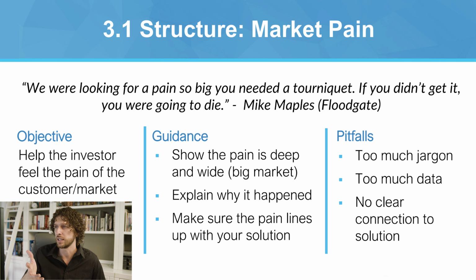So in this particular case, I love this quote from Mike Maples. Mike Maples is a seed investor from Floodgate. Floodgate was one of the very first institutional seed investment funds out there and backed some amazing companies like Lyft. Anyways, he's quoted as saying, "We were looking for a pain so big you needed a tourniquet. If you didn't get it, you were going to die," right? That is a very visceral quote, right?